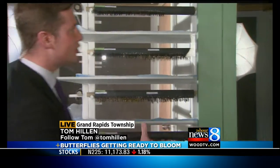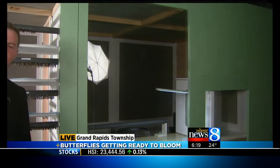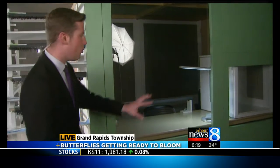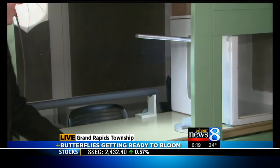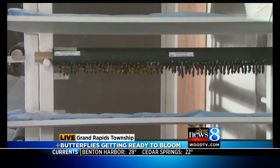How you doing, Tom? Oh, it's really rough this morning. I mean, it's so warm in here, it's hard to deal with. But behind me, this is called the Butterfly Bungalow. When the butterflies are shipped here, a lot of them come from Central America, and they will first come into this portion of the Butterfly Bungalow. They're unpacked and then placed on these rods and pinned to them. Then they can come over here and hang inside the bungalow. This is temperature controlled so that they are very comfortable.